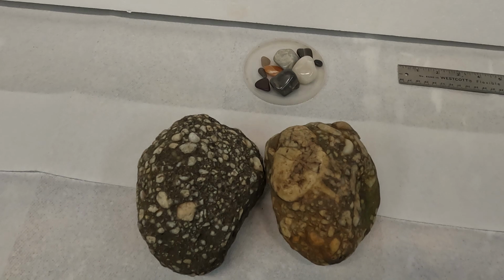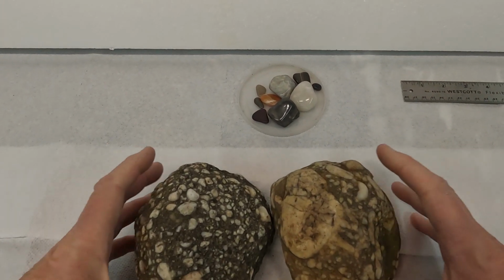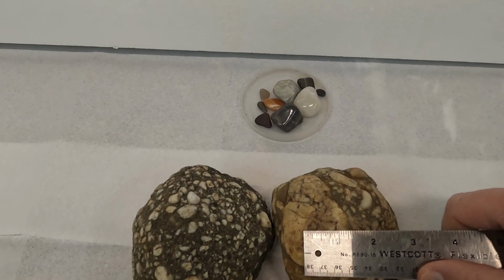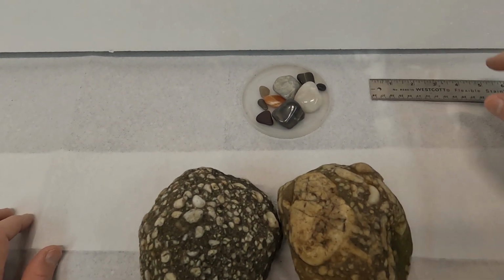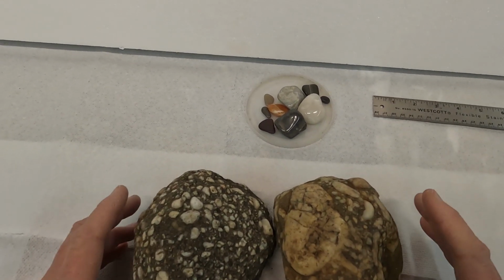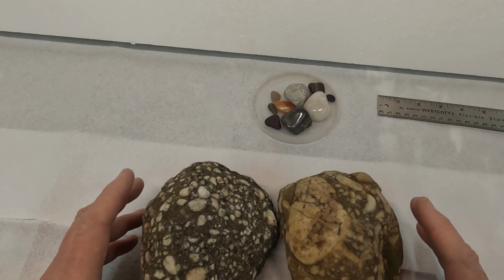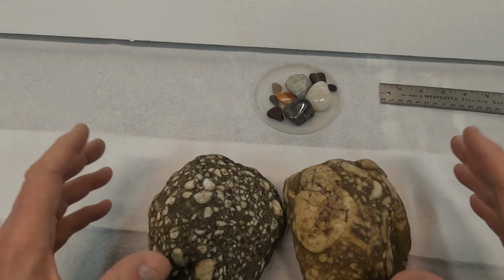Two more examples of conglomerates are these two beauties. And again, you're thinking, okay, at least 2 millimeters. Oh yeah, absolutely, at least 2 millimeters. This is the Sharon Conglomerate. You find a lot of this in Ohio. So if you go to Cuyahoga Falls, you'll see a lot of this there.